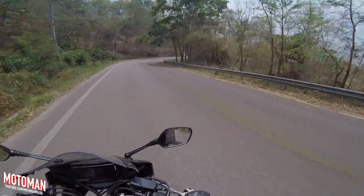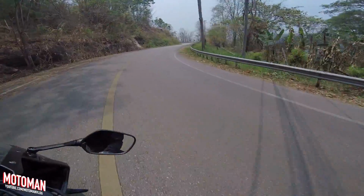This bike's a right hoot, man. It's just loads of fun. Loads of fun.